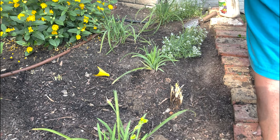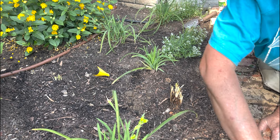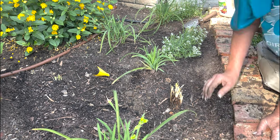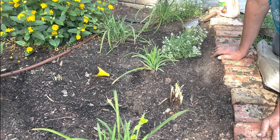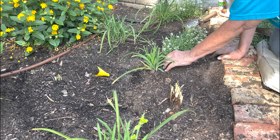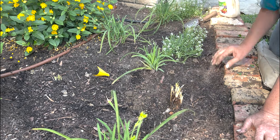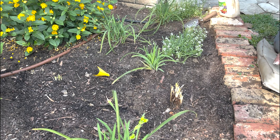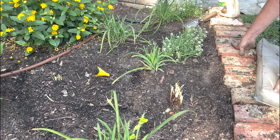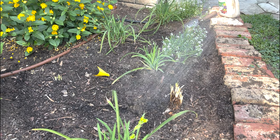That's okay. These poor daylilies were looking kind of rough on this side because the aphids really got to them. But we seem to have gotten rid of most of the aphids now, and the daylilies are looking a lot better, and they're sending up new buds. So I'm pretty happy. I'm gonna go get the water right behind me here. I'm gonna water them in.